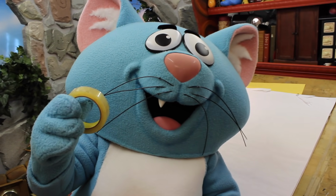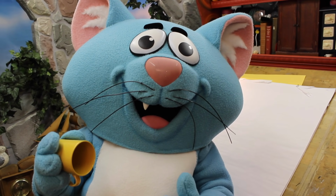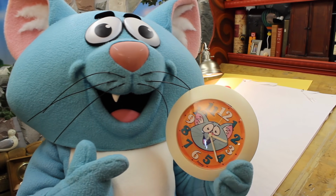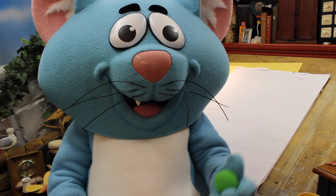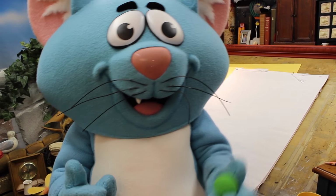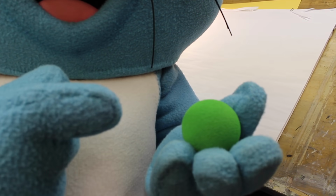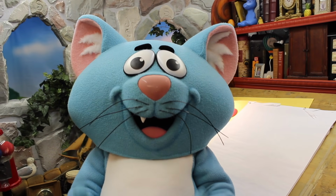For instance, here is a roll of tape. This cup is also made of circles. Even my Sauerpuss clock is in the shape of a circle. Hoo hoo hoo! Isn't he a cutie? And here is another one, this bouncy ball. A circle that's in 3D, like this ball, is also known as a sphere.